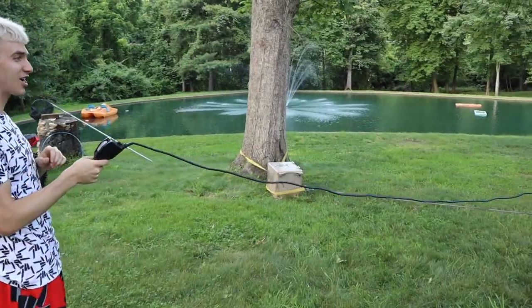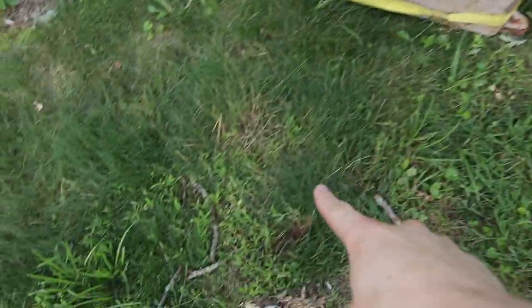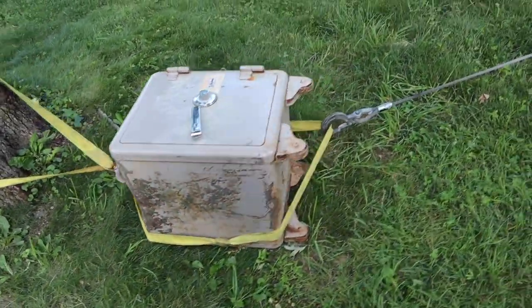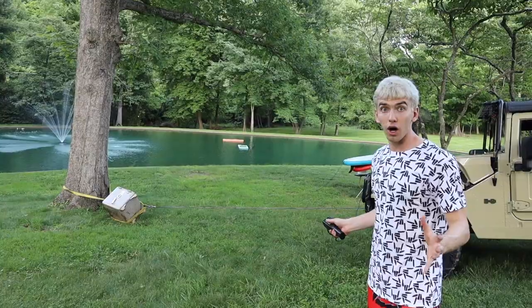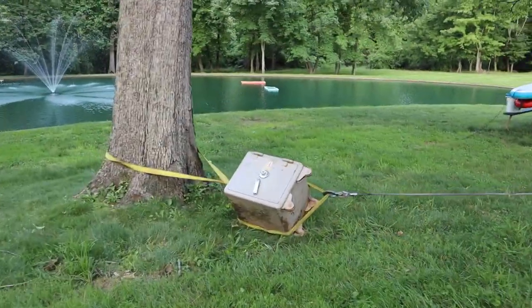Woo! Okay, Shares, check this out. We got this safe ready to go. The winch cable is tight against the Hummer. The safe has moved. It started over here, it's moved over there. Ropes are looking good. Everything's set up. It's looking pretty good. Mom, you getting scared? Yeah. I don't think it's gonna work, but let's give it a try. Woo, the safe is off the ground. Check it out. This is crazy. The safe is off the ground.